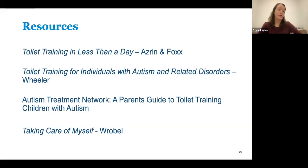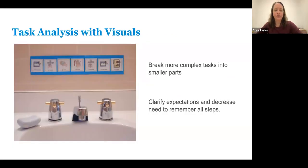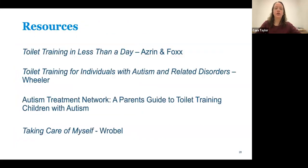Yeah. Okay. So I'll talk about the first one first. I hope it's okay that I go back. I'll put the other one back up. You'll notice that this task analysis is put behind the sink itself. The reason that it's posted there is so that it's a reminder in the moment of what the child's supposed to do while they're at the sink. But you can build hand washing into a bigger schedule. So you could have a schedule that says toileting and then hand washing. But when they get to the sink, they have this reminder of all the steps involved.